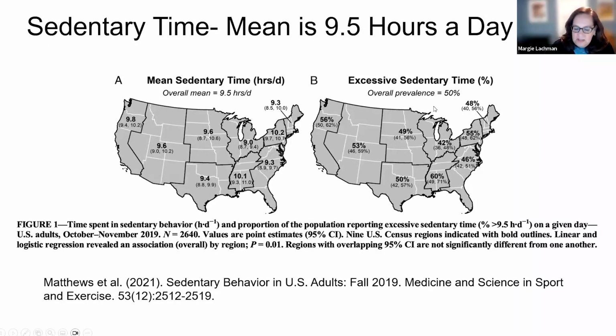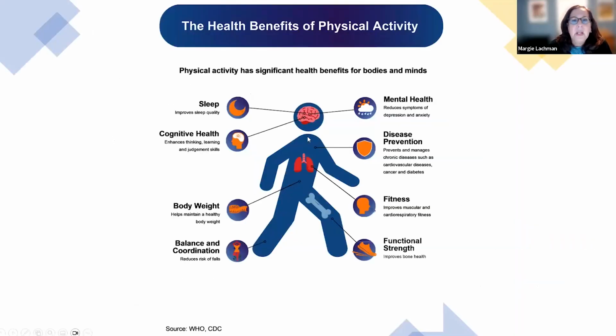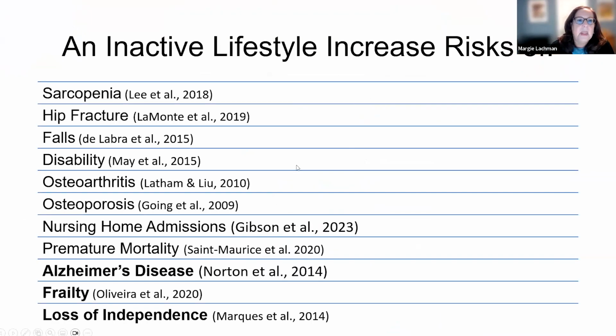So we sort of set up the stage for functional limitations. We know that there are many health benefits of physical activity. We focus here on the bottom. These are the ones that are, I think, most directly relevant to what we'll be talking about today. Physical activity benefits balance and coordination. Balance affects your fitness and your functional strength. It certainly has widespread benefits for mental health, physical health, and cognitive health.